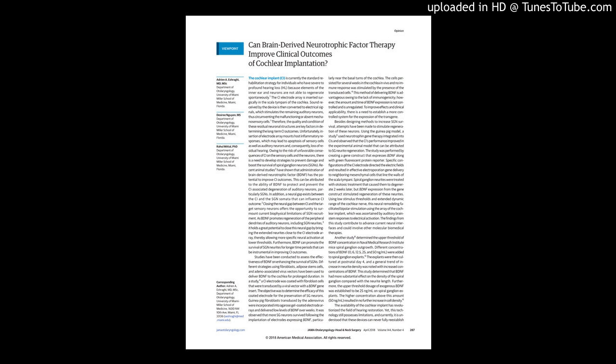Closing the neural gap between the CI and the target sensory neurons offers the opportunity to surmount current biophysical limitations of SGN recruitment. As BDNF promotes regeneration of the peripheral dendrites of auditory neurons, including SGN neurites, it holds great potential to close this neural gap by bringing the extended neurites close to the electrode array, thereby allowing more specific neural activation at lower thresholds. Furthermore, BDNF can promote the survival of SGN neurites for longer time periods, which can be instrumental in improving outcomes.